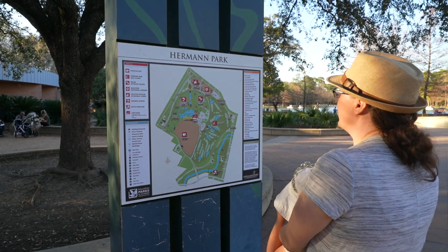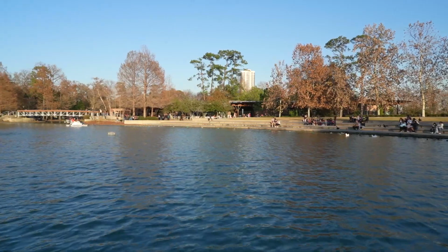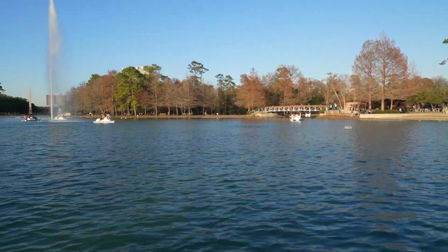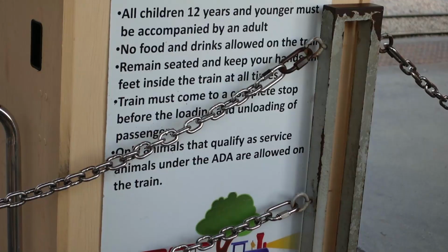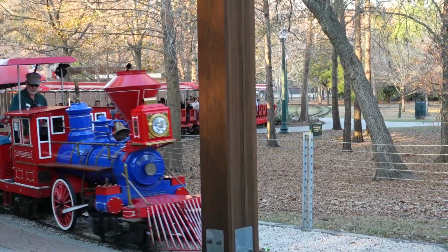The Houston Zoo is located in the middle of Hermann Park. This urban park sits on 445 acres, has an outdoor theater, the zoo and Houston's Museum of Natural Science, free parking, and is just a beautiful place to go for a walk or to spend the day. There's also a 14-minute train ride that takes you all around the park and is loads of fun for kids.